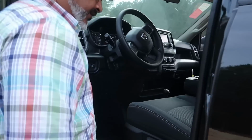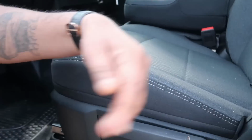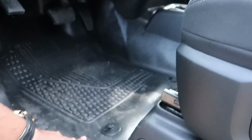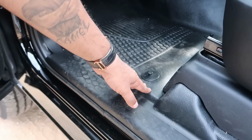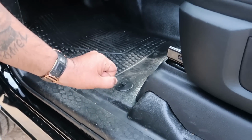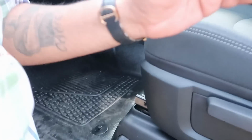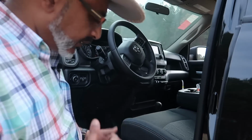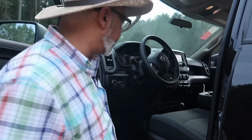Let's get in here. Like I said, this is the base Tradesman, so it's got the base cloth seats, but what we've got here is the vinyl flooring, not the carpet covering as it would be if you got that option. It's a no-cost option, but if you prefer the vinyl flooring, you can also get a vinyl seat.